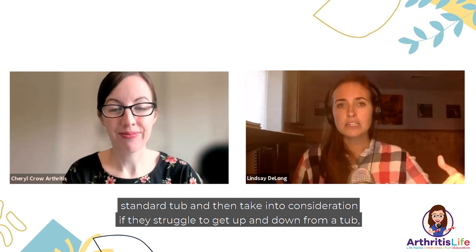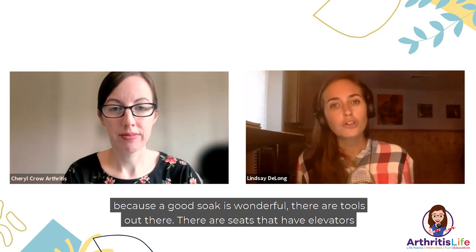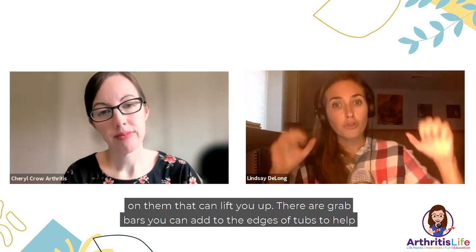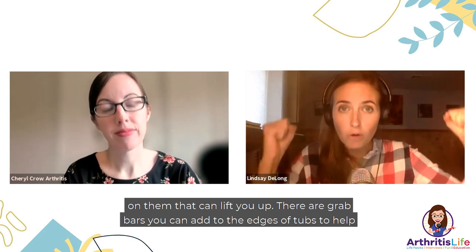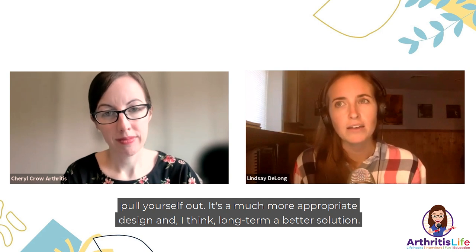And then take into consideration if they struggle to get up and down from a tub, because a good soak is wonderful. There are tools out there. There are seats that have elevators on them that can lift you up. There are grab bars you can add to the edges of tubs to help pull yourself out. It's a much more appropriate design and I think long-term a better solution.